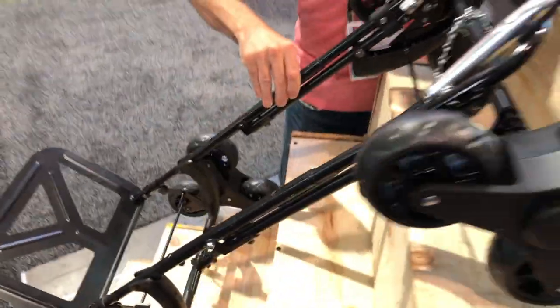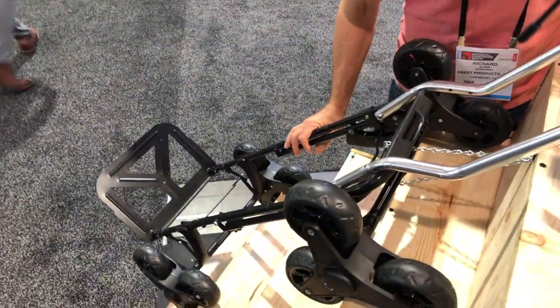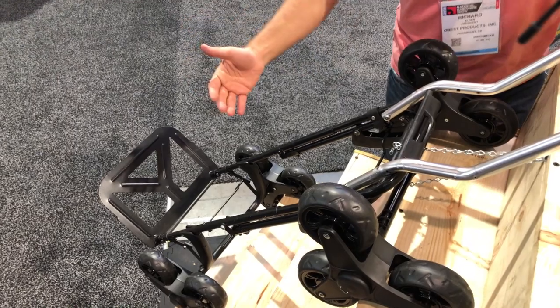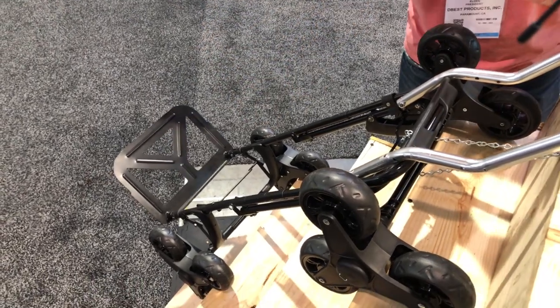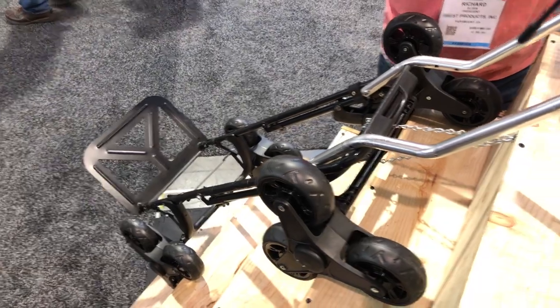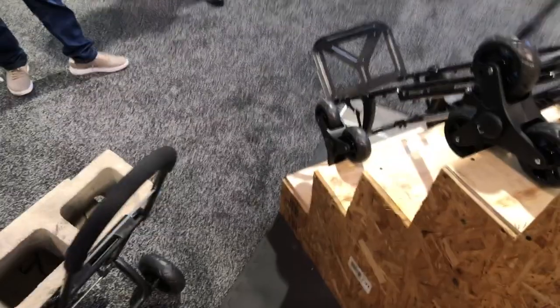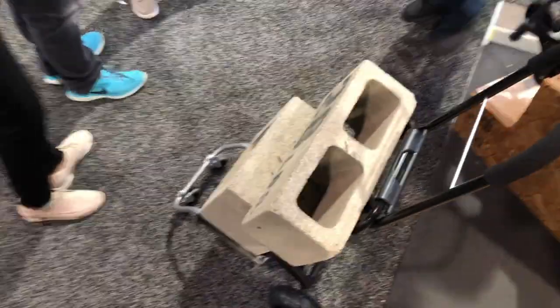Look at this guy. This is the first of its kind, a stair-climbing flatbed dolly. It actually also turns into a wagon. It turns into an upright dolly. Multi-purpose, multi-function, all in one. We got our Rover. This is brand new over here. Also part of the Mighty Max line.